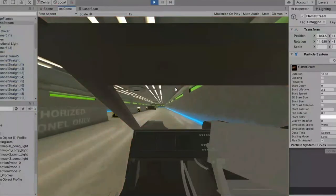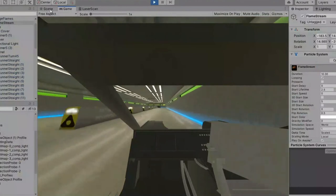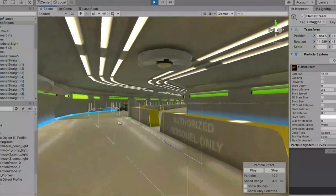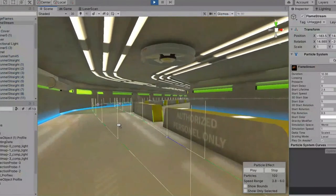So VR, or virtual reality, is a completely enclosed environment. Your eyes are completely enclosed and everything you see is simulated, it's computer generated. There is nothing real in that environment. Augmented reality is a little bit different. This is where you typically would use something like your phone with an app that uses the camera to look at the real world, and it would overlay something over the top that is computer generated.